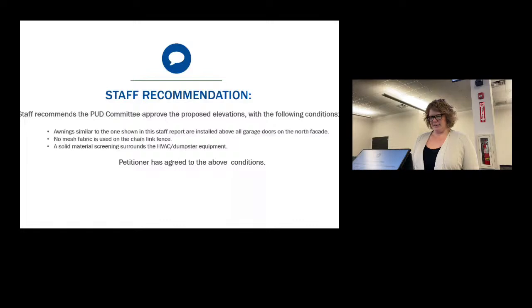Staff recommends the PUD committee approve the proposed elevations with the following conditions. Awnings similar to the one shown in the staff report are installed above all garage doors on the north facade. No mesh fabric is used on the chain link fence, and a solid material screening surrounds the HVAC and dumpster equipment. The petitioner has agreed to all of the above conditions.